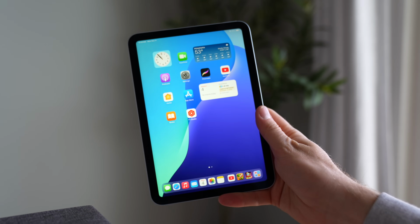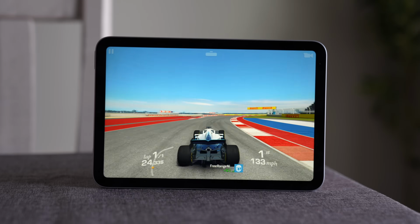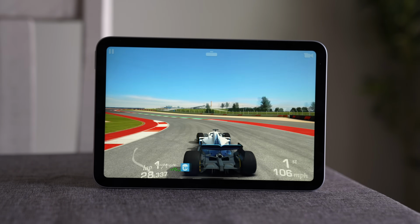If you already have an iPad mini 6th generation and you want some of the newer features, like maybe the battery is degraded over time, or maybe you want Apple Intelligence, or you want a slightly faster tablet experience, then sure, upgrade to the new iPad mini 7. If you're just a normal person who just wants to play games here and there and barely ever uses their iPad mini, you don't need to upgrade.